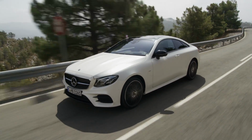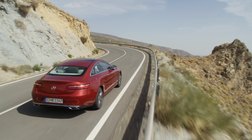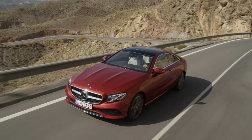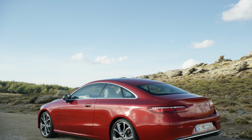This is the new Mercedes E-Class Coupe, and it's curvier and sexier than the brilliant saloon on which it's based. Plus, it's about to go on sale in April 2017, priced from around £38,000. And here are the carwow 10 things you need to know about this car.